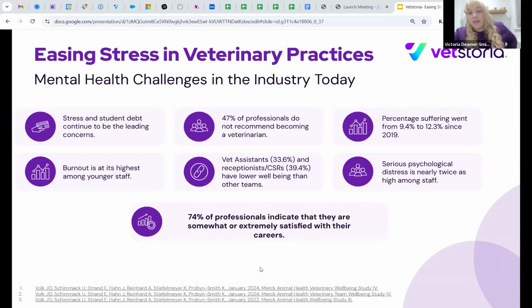And then on the right, we see serious psychological stress, unfortunately, nearly twice as high amongst staff. And unfortunately, when we see these high levels of stress, it can cause anxiety, depression, and unfortunately, higher rates of suicide compared to other occupations. And this doesn't just affect the vets, it affects the wider team, including the nurses, receptionists, practice managers, amongst other team members as well. Now, at the bottom, there is some good news.